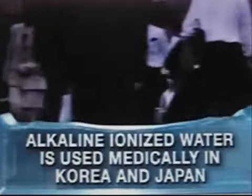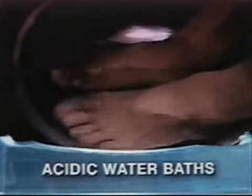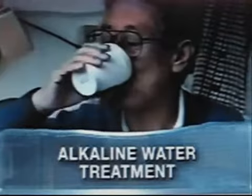Alkaline ionized water is recognized in both Korea and Japan to be of such therapeutic value that it has been used extensively in hospitals and clinics in both countries for more than a decade to help heal and reverse the progress of diseases such as diabetes, hypertension, psoriasis, arthritis, cancer, and many other debilitating illnesses.